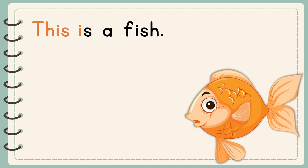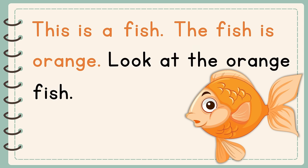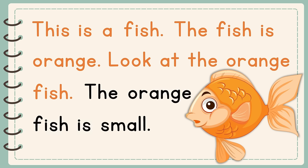This is a fish. The fish is orange. Look at the orange fish. The orange fish is small.